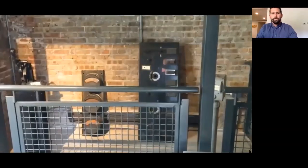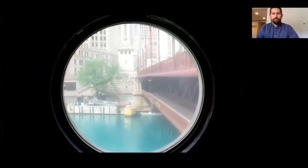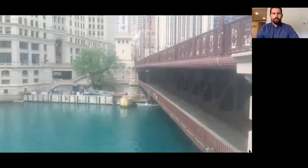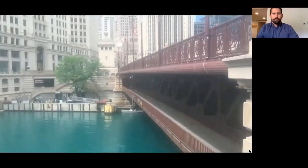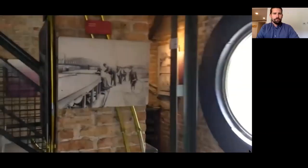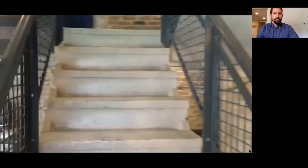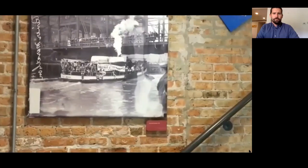Here we have some more artifacts here. Next, we'll go up to the 4th floor. Okay, we are still walking up to the 4th floor. There's a little bit of a landing here that walks out to the street.